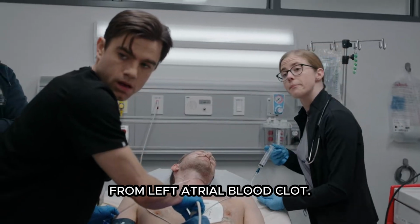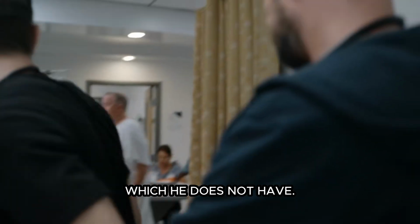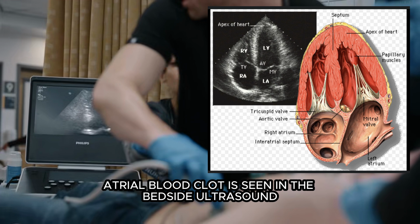Left atrial blood clot. Which he does not have.